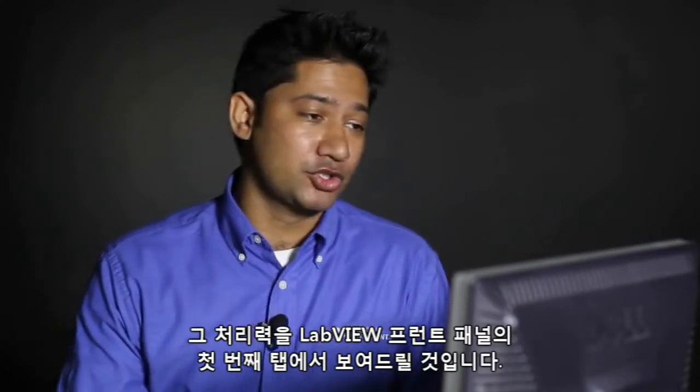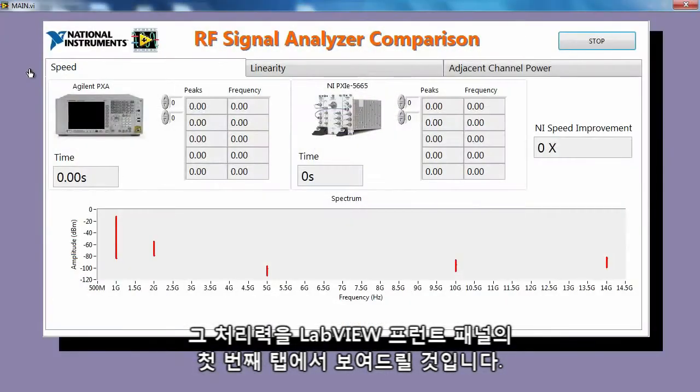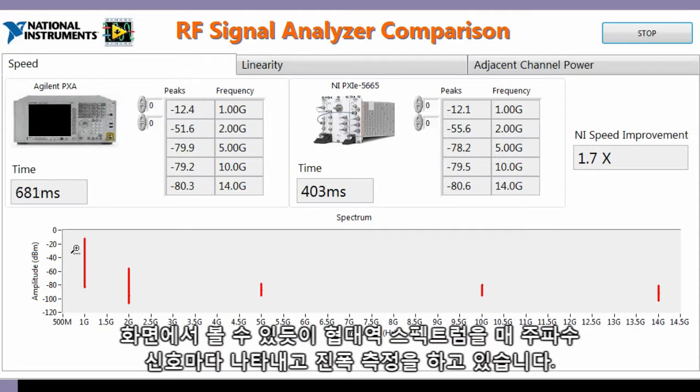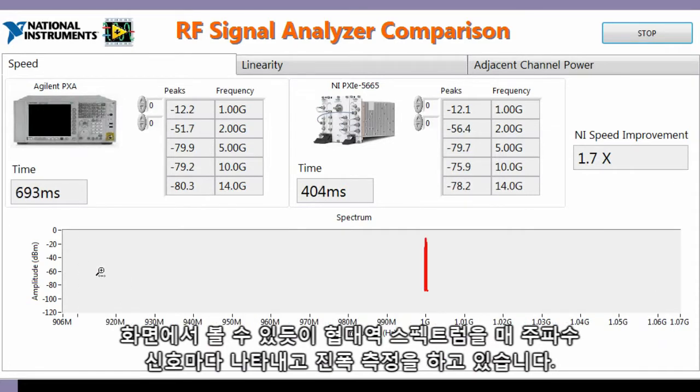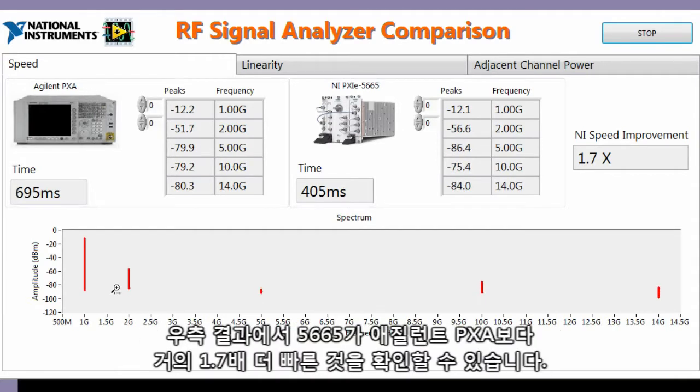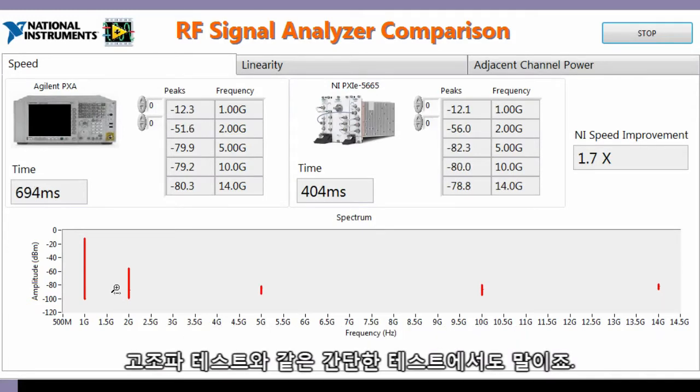Now, most of you probably already know that NI PXI instruments are inherently faster than traditional boxed instruments. And that's what I'm going to show in my first tab on my LabVIEW front panel here. Here we're doing something called a Harmonics test. We're hopping frequencies 5 times, all the way from 1 gigahertz up to 14 gigahertz. You can see on the screen I'm plotting the narrow bandwidth spectrums of each of the signals at every frequency and making an amplitude measurement. Right out of the box you can see that the 5665 is almost 1.7 times faster than the Agilent PXA, even for a simple test such as harmonics testing.